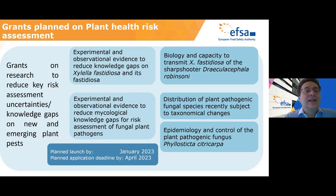In the area of plant health risk assessment in 2023, we instead plan to launch grants on research to reduce risk assessment uncertainties or knowledge gaps on new and emerging plant pests. In particular, this call will be launched with several lots in January 2023, with a planned application deadline by April 2023. And the focus will be on two different topics.